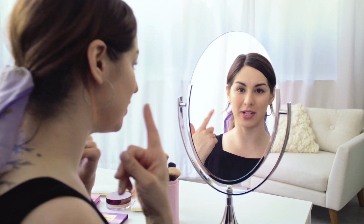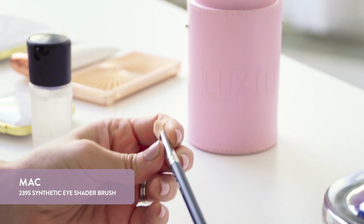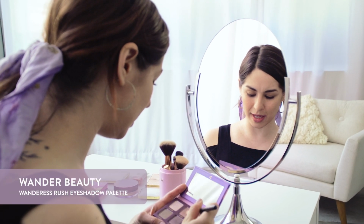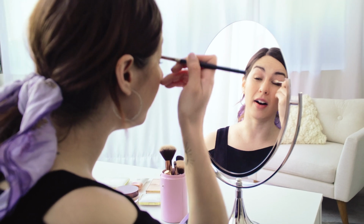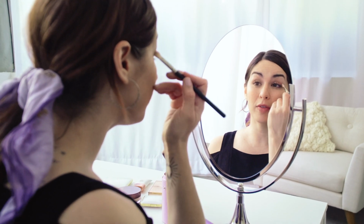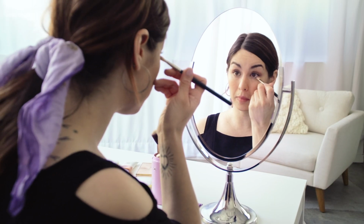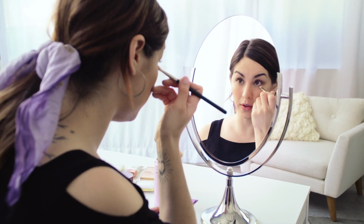So I've warmed up my face a bit, added a little color to my cheeks, and now I just want to finish my eyes. So I'm going to use a fluffy crease brush to darken up the crease, and I'm just going to choose kind of a neutral pinky taupe shade. I already have mascara on. I'm just going all over the lid. These are great for placing color in the crease. You don't want it to be too big or else it's going to get really hard to control.